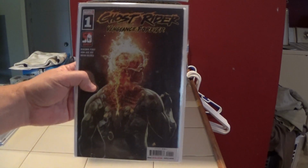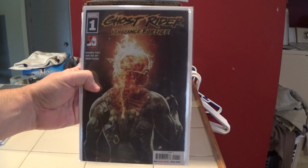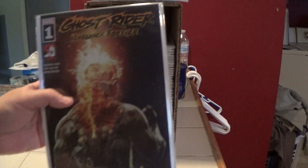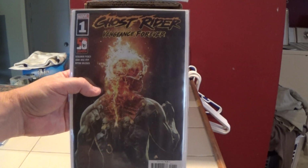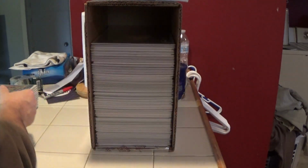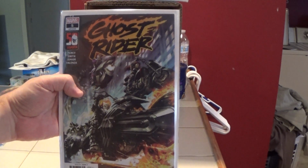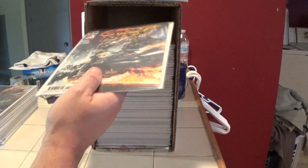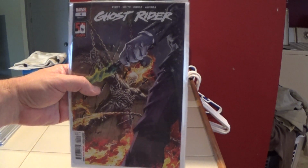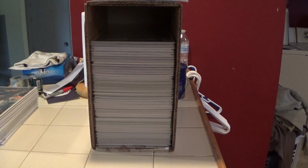Just fill-in stories. Here's Ghost Rider Vengeance Forever number 1. I think it's a one-shot. And I got 2 of those for some reason. Maybe there was speculation of a new character. Here is Ghost Rider number 5. Ghost Rider 4. Ghost Rider number 3.